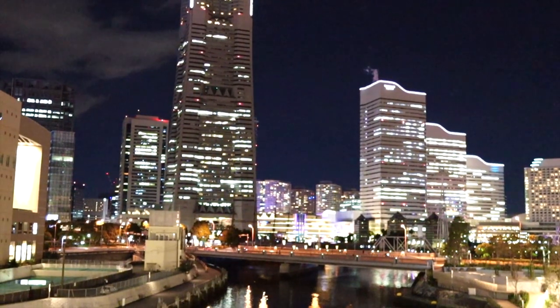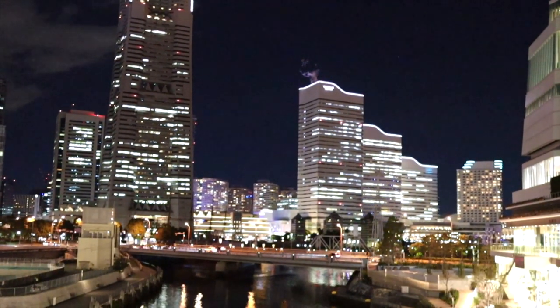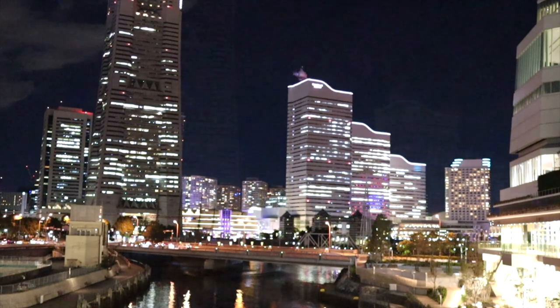I've already taken two shots. The second shot was for 30 seconds at aperture f14, ISO 100. So I think with a small aperture, I was able to get a slightly sharper image.